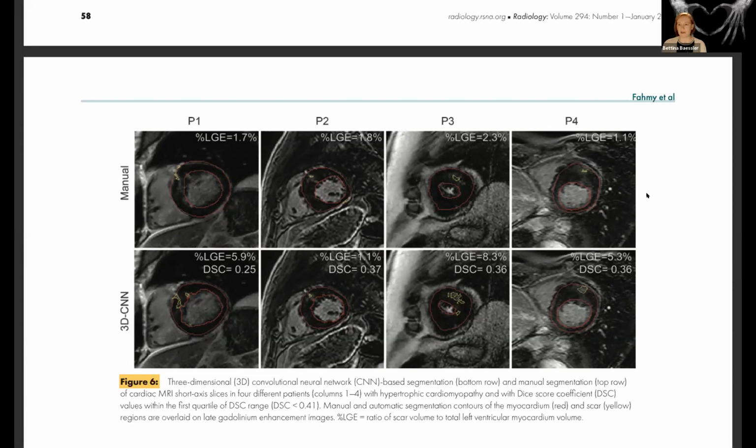Okay, yeah. And there is one quick question about the segmentation accuracy in the myocardium. We have a better segmentation for the myocardium in terms of the volume of the myocardium, but we did not evaluate the error in the contours, like the contour distance between the original or the manual and the automatic contours.